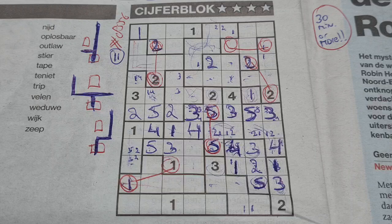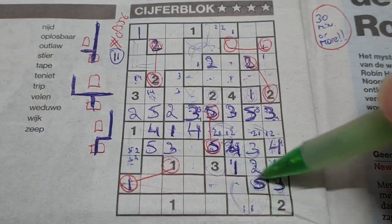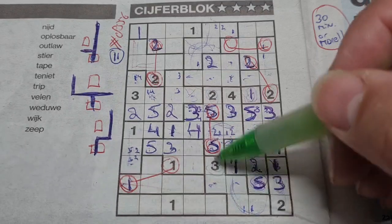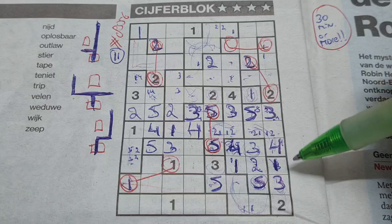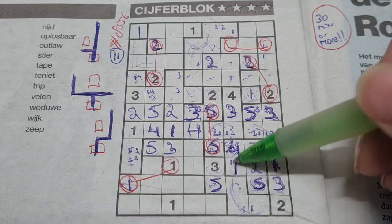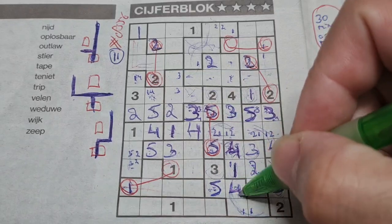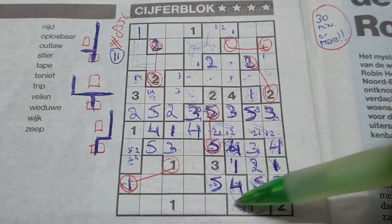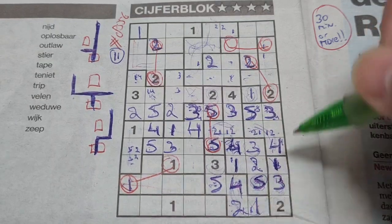Alright, well, complicated. These three boxes surround five, can be five, so one box left for the five in this area should be there. I think this box should be a four, because can be one, can be two, can be three, should be a four, can be a five, yes, definitely a four. Two numbers left, one and a two. We have a two there, no two there. Two should be here and a one goes there.